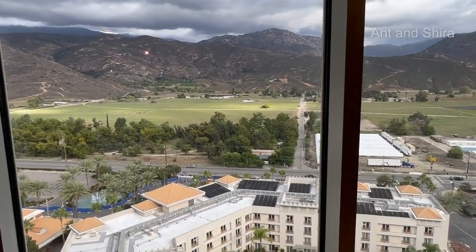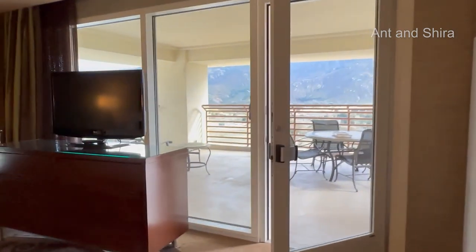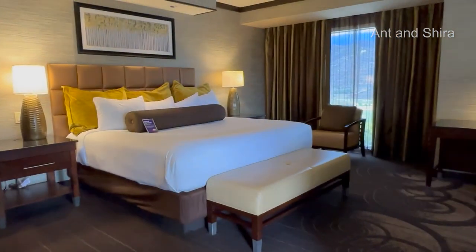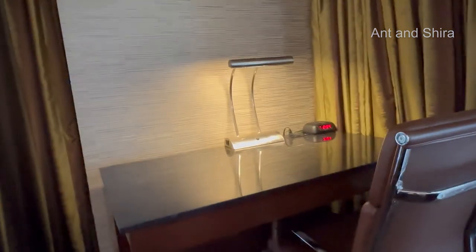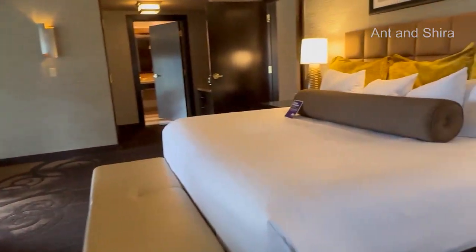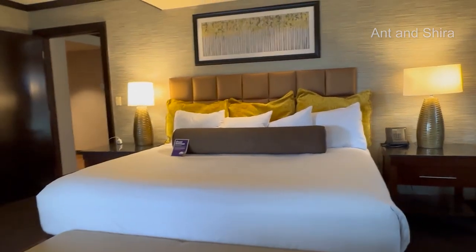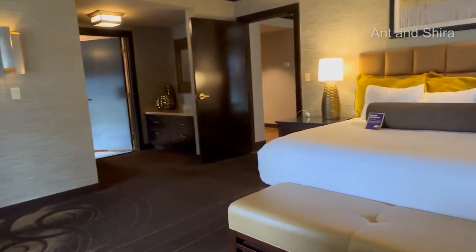That view, yes. Okay, now let's go into the master. Voila. Anthony's having himself a nice time on the balcony. Little workstation, but who wants to do work while they're on vacation? What's really great is we have outdoor windows to see outside in every inch of this place.